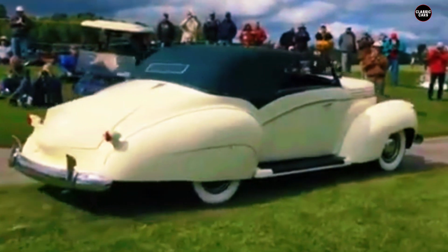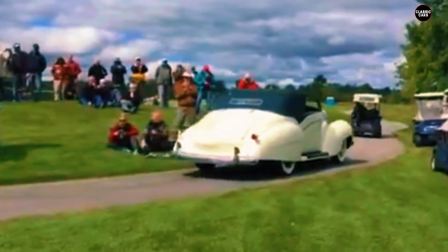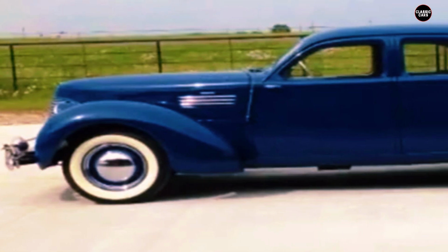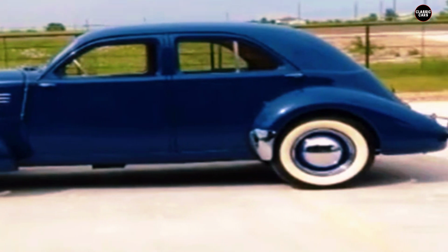The forward slanting grille, which gave the car its nickname, was inspired by the streamlined forms seen in aviation and modern architecture of the time. The grille was flanked by prominent, deeply recessed headlights and a sharply pointed nose, creating an aggressive and unconventional appearance.